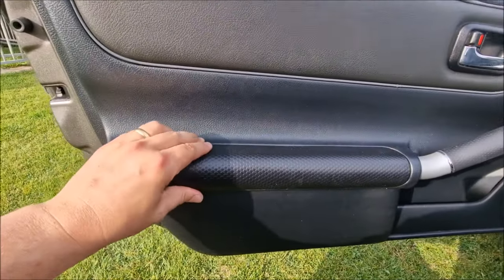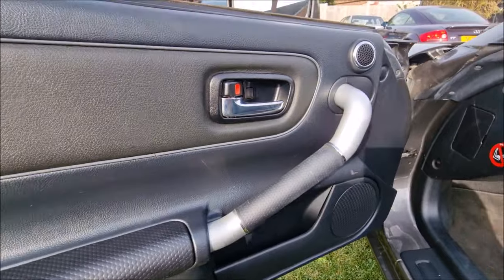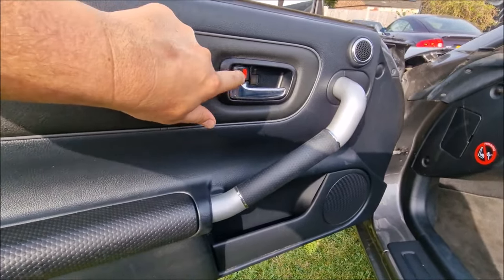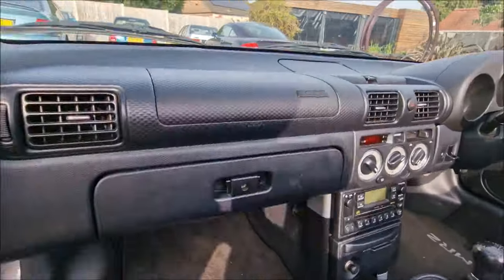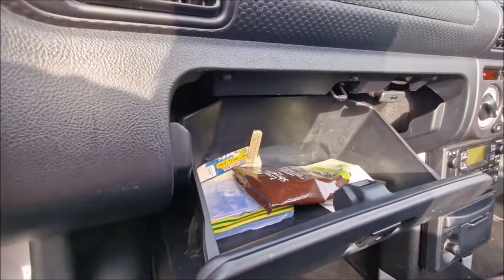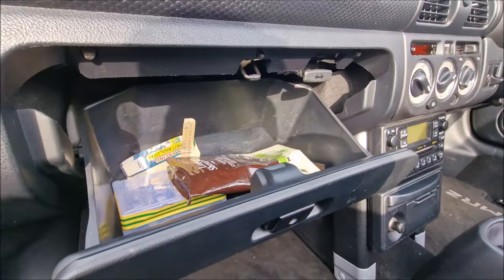Doors, quite sporty. We've got this sort of plastic trim here, this grab handle, this sort of silver effect here. It is like a plastic, and a tweeter in the door here, and a main speaker, and then we've obviously got your pushing backwards and forwards on your lock. We've got passenger airbag here, and we've got a glove box here. What's in the glove box? Well, some stuff at the moment. We've got some leather wipes, we've got some locking wheel nut tools, and in there actually was all the documentation for the car as well.